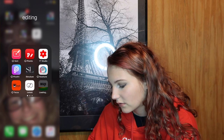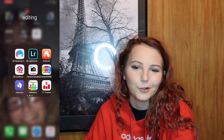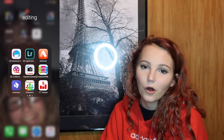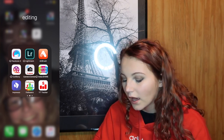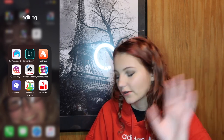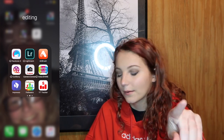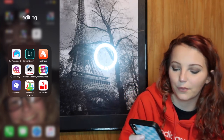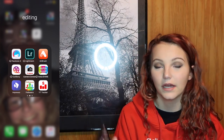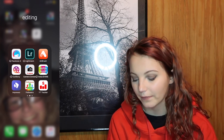Huji, why is that offloaded? Anyway, whatever. You know what Huji is, it's like a film camera. Facetune 2, again, I don't use it to alter my body or whatever. Lightroom, Airbrush, Cut Story, Canon Connect, Camera Connect, which is for my camera. InstaShare, which is how I print pictures that are on my phone into Polaroid form.